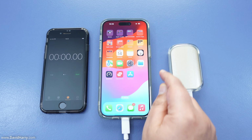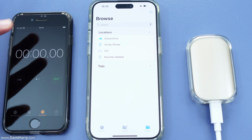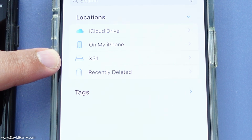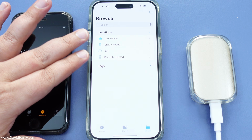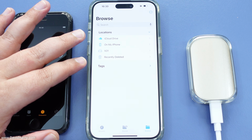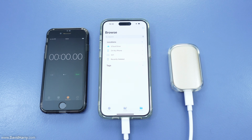So what I'm going to do here is go into my file manager on the phone. Immediately we're going to see an icon here that says X31. This is really good because what this is telling us is that the SSD is already in a format which the iPhone 15 Pro Max will understand, and indeed this will be the same for the standard iPhone 15 as well. Now on the point of the format, as standard it is exFAT on this particular SSD.